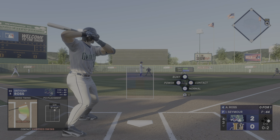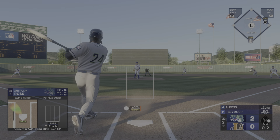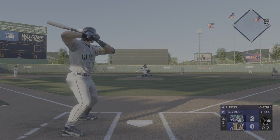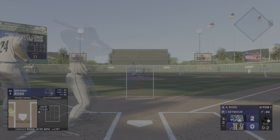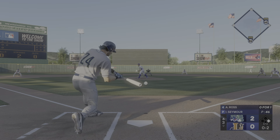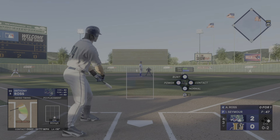We're here in the top half of the third. That's great pitching to establish the heater in on the hands. After the foul, the hitter has a lot of territory to cover. 0-2, and the delivery. Battling here, fouls it away. Grounder to the left side, and that's just foul.